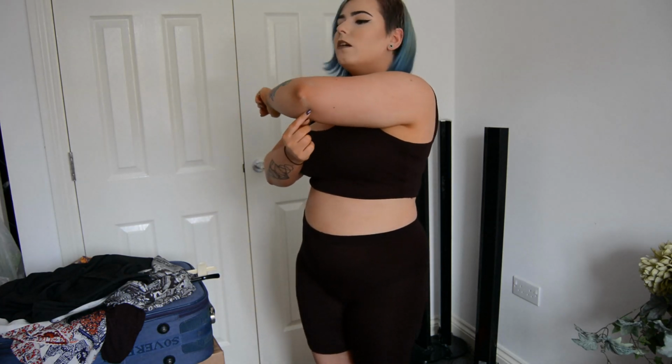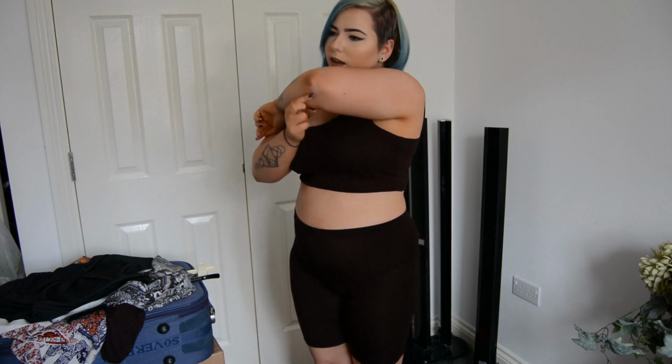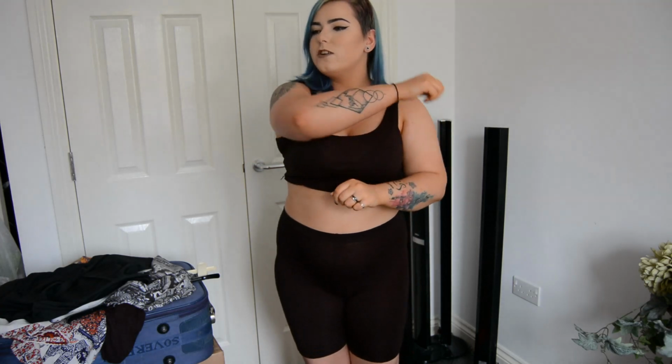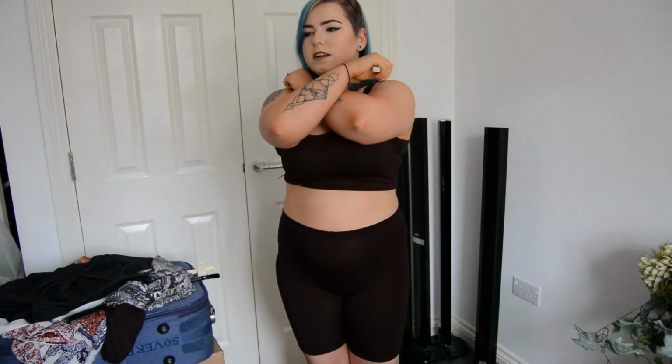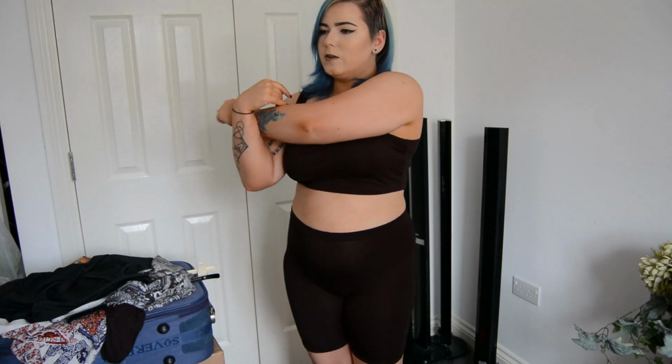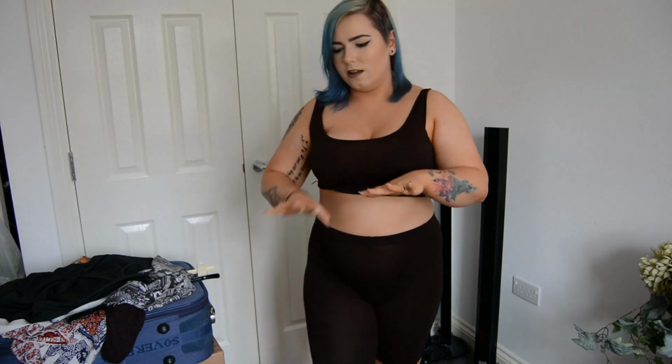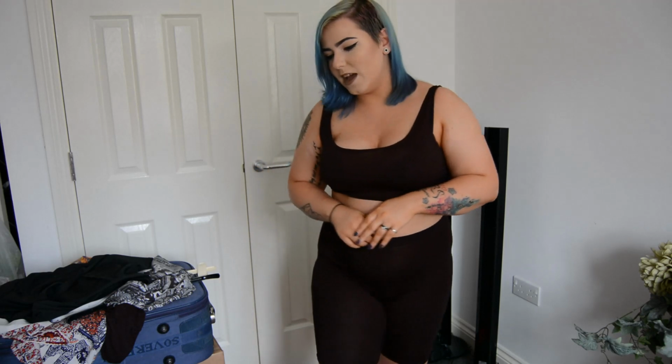I think my elbows are, oh, did I miss a patch on my elbow? Okay, I must have rubbed that off. But my elbows aren't really that orange, not on this side anyway. This side I'd say that they are a little bit, but my elbows are fine, my knees are fine. It's just my knuckles, even my ankles are alright.